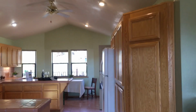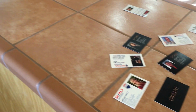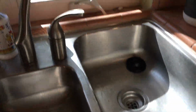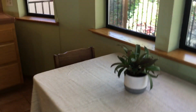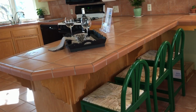recessed lighting, lots and lots of storage in the kitchen. Nice tile on the floors, matches the tile on the countertop. 3-way sink here. The view out here. Gas stove, microwave, wrapping around. Nice little breakfast area over here. Eating area. Room at the bar stools here. So you've got room for 5 here anyway.